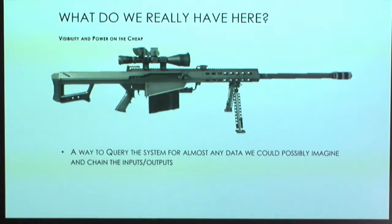WMI provides a way for you to query the system. What's that? I know, I gave this to my buddy last night, and he said the same thing. He's like, you got visibility and power, but that gun's not cheap. I was like, yeah. But WMI provides us a way to basically query the system for anything we want.